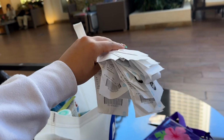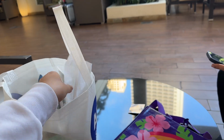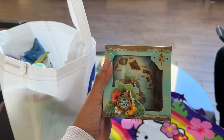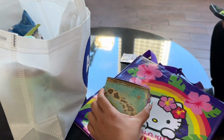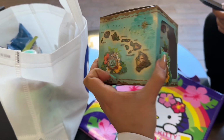So I turned in all these receipts that we bought here at the ABC store, and when you give them back to the ABC store, they give you little gifts. So for $100 spent, you can get one of these mugs. They have different kinds, but I chose this one that has the different islands. It's so beautiful, and for free just by giving your receipts back. So it looks like this. It has all the different islands on there.